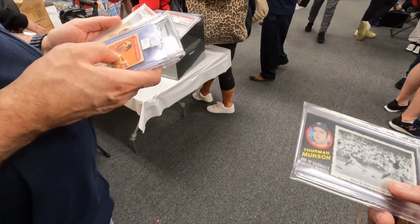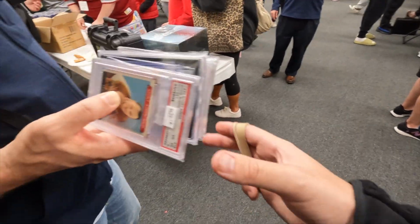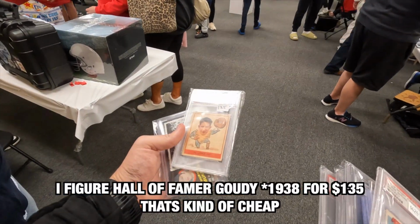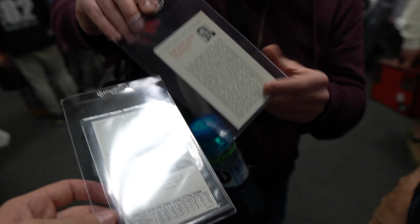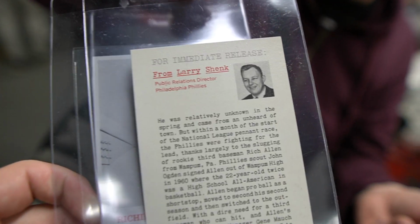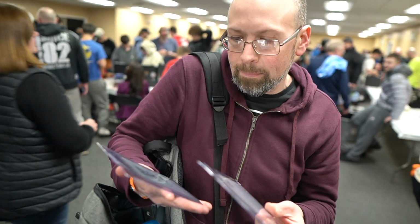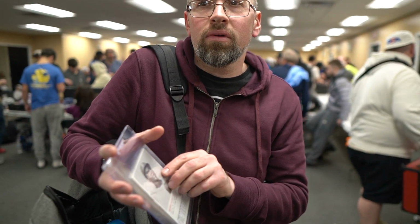Cheap Bender. Al Lopez. Al Lopez was the only card I paid sticker for though. The guy, I was like, but I figure Hall of Famer Gaudy only 3 for 135. It's kind of cheap. Dude, this is for Larry Schenk. He just retired, Phillies PR guy. That's really cool. But I guess they gave him out at the 1964 Topps All Rookie banquet. Because there's a set. So we'll see. 10 years, it hasn't sold or something like that.